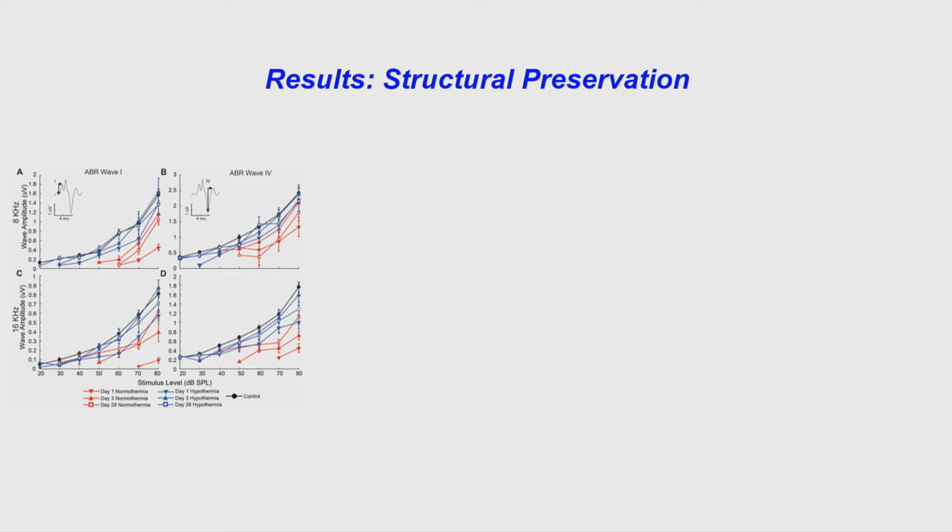The black line is before either group had noise exposure. The blue lines are over time of the hypothermia group, and red lines are the normothermic group, right? So you see that the red lines always continue to still be down, right? Even at day 28, they're still not recovered as much as the blue line has.